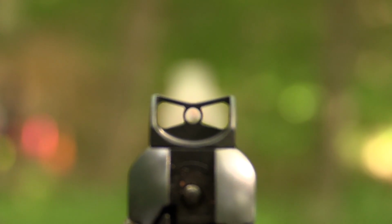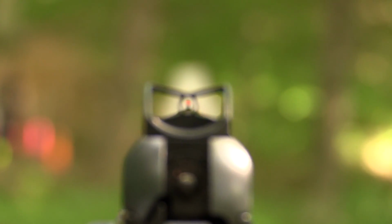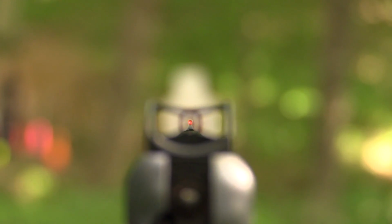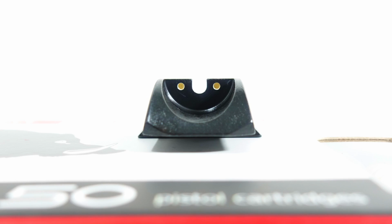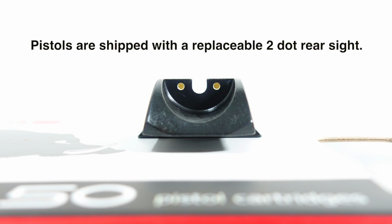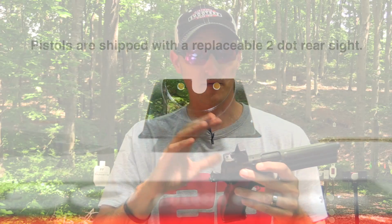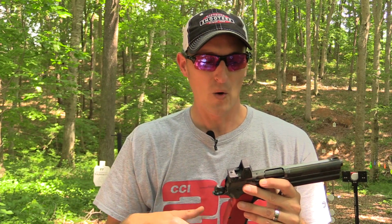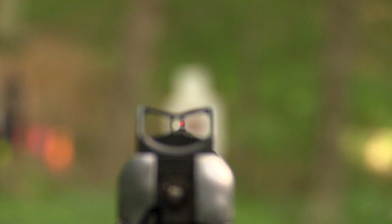This will allow you to see if something comes into your sight picture, because if you're using a regular 3-dot sighting system, you can't really see well in your peripheral vision, right or left. The butterfly sight will allow you to see everything. So if another target comes in, or if you're using this for self-defense and an innocent bystander walks through, you'll be able to see the full field of view.